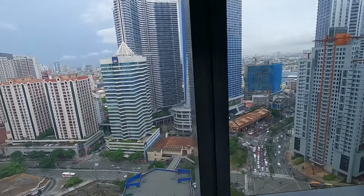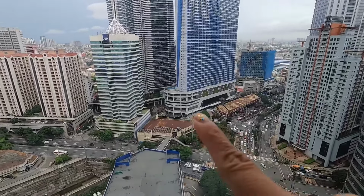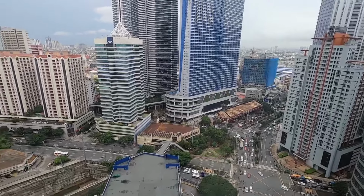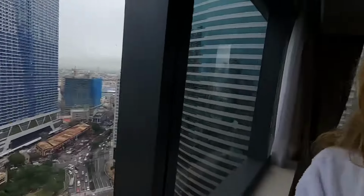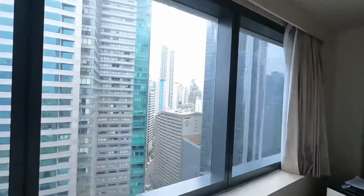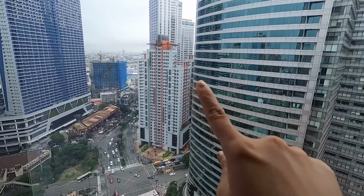I was also noticing some interesting things outside the window. Check out that beautiful pool over there. It looks like an island, but wow, nice. It would be so lovely to be able to swim there. And come over here and check out this rooftop. I'm not quite sure about the view, but it looks very interesting.